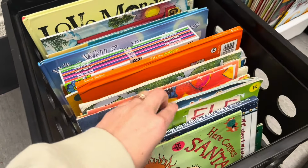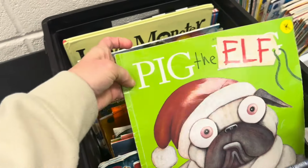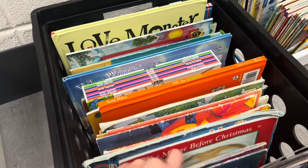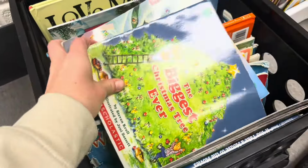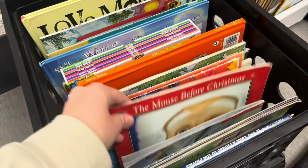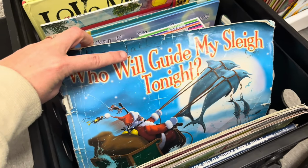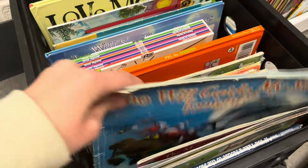The Nutcracker, I don't read all these. I just put them out for the kids. This one, The Pig, the Elf, The Biggest Christmas Tree Ever, Tintin Ghost, The Mouse Before Christmas, Who'll Guide My Sleigh Tonight. I have one of these for like Groundhog Day or something too.